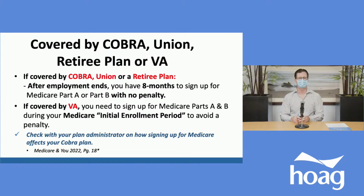Those that are covered by COBRA, Union, or Retiree Plan, or VA, after employment ends, you have 8 months to sign up for Medicare Part A and Part B with no penalty. So if you're covered by COBRA, which is an extension of your group insurance once employment ends, or a union or retiree plan, you've got 8 months to enroll into Medicare Part A and/or Part B, because employment has ended even though you're covered under the group insurance, and you want to make sure that you enroll into Medicare Parts A and B if you're under these three circumstances.